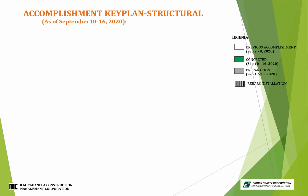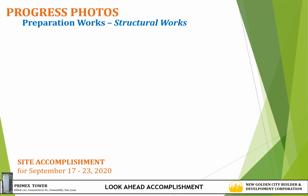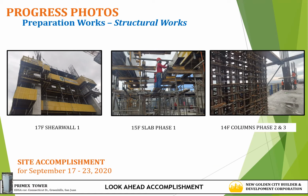No activities for the structural works, in relation to the work stoppage. Structural preparation works: 17th floor shear wall 1, 15th floor slab at phase 1, and 14th floor columns at phase 2 and 3.